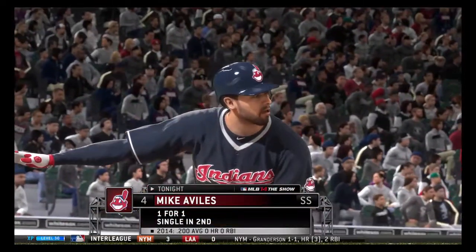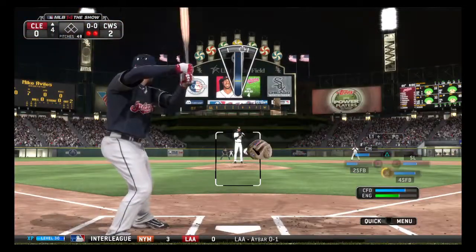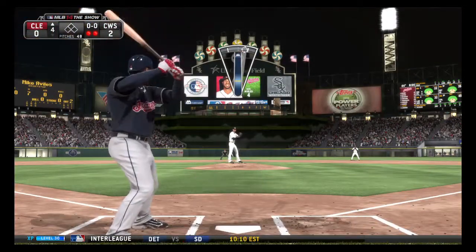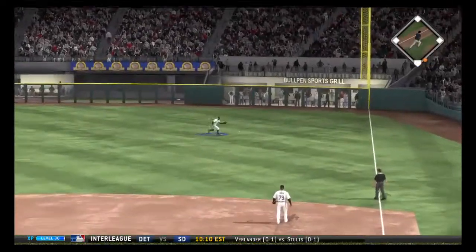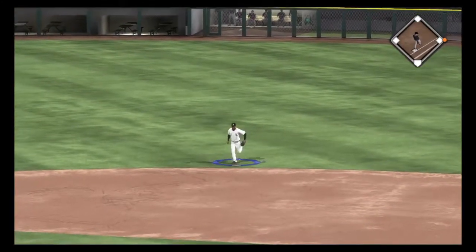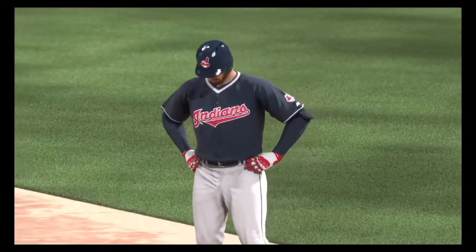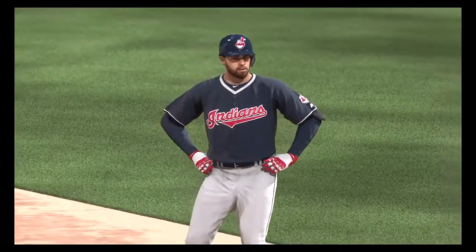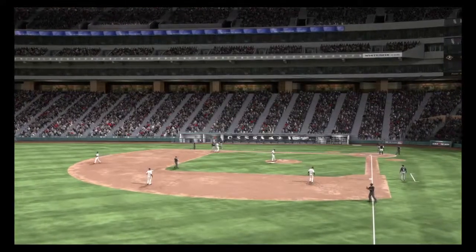Mike Aviles will stand in. A base hit his first time around. Now a ball slapped hard the opposite way. In there, a base hit. I tell you, he has not looked like a .220 hitter to me. I mean, this is his second hit of the ball game, and he smoked this one pretty good.